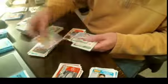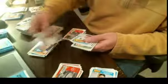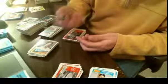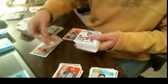All right, let's get a bonus auto in this box. Boy, I really went top heavy with this case. First 6 boxes were real strong, and the last 6, not much. That key line was kind of cool, but it's been pretty dry. Short print of Sonny Gray for the Athletics.